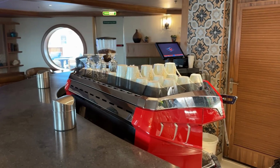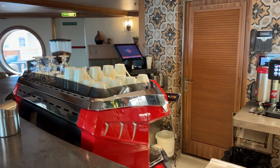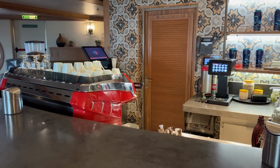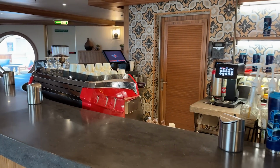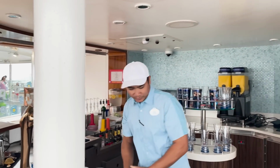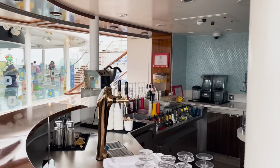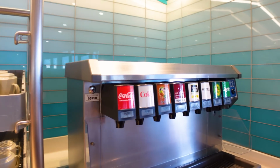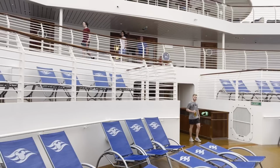Just remember that there are some extra cost items, so if you do go to the Cove Cafe, coffee there does cost, but they do put some pretty cool characters on top of your coffee. If you go grab ice cream or something like that, milkshakes, smoothies, those are not included. You do have to pay extra for them, but at the end of the day, sodas are completely free, and on any Disney ship, I promise you will not go thirsty.